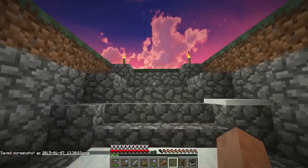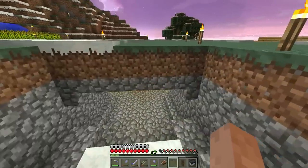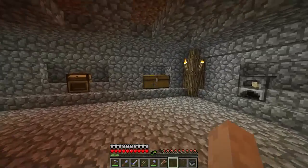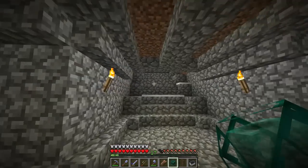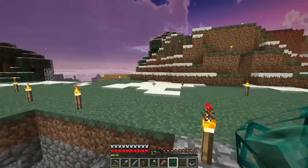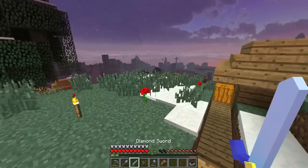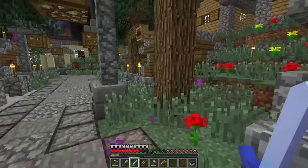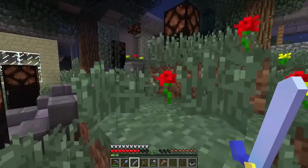Let me grab an ender pearl and I'll just ender pearl my way over there. But the record player, the jukebox, oh my goodness. The jukebox is gonna blow your mind for real. Check this out. See ya. I'm gonna land perfect. Not as far as I needed to go there, actually.